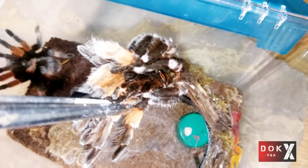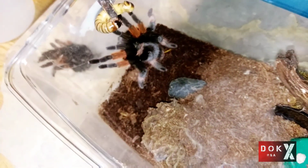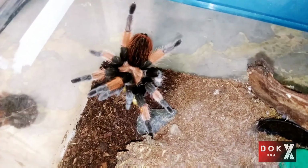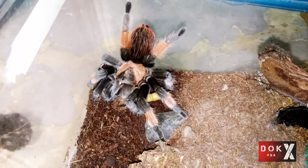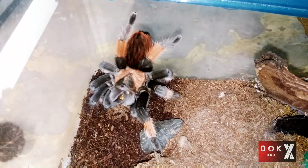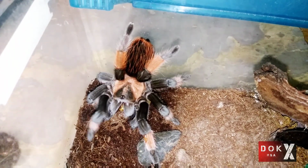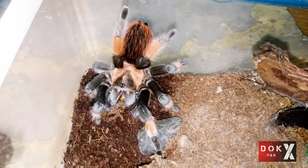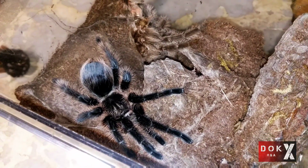I love the way they look, and freshly molted, you're going to see how beautiful some of these Brachypelmas look, and the appetite on these guys. Now almost all these guys have gone almost a couple weeks without eating after the molt. This one has gone almost a month without eating after she molted, and she is doing unbelievably well. She's starting to pick up her molts a lot faster. Sometimes tarantulas do that. They won't molt for over 2 years, and then all of a sudden they'll molt like 3 times in 8 months. So I'm really liking that with her.